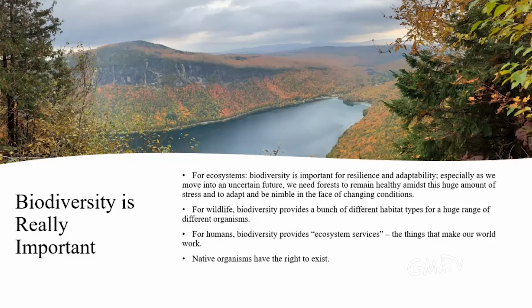Native organisms have the right to exist. They're important, and they're what make our forests and other ecosystems work. And we've learned that non-native invasive organisms threaten their existence. Along with habitat loss and climate change, biological invasions are considered a major threat to global diversity. Biological invasions of invasive organisms account for about half of all extinctions of native species for which the cause is known. And according to the Wildlife Federation, 42% of endangered species are primarily threatened by their interaction with non-native invasive species.